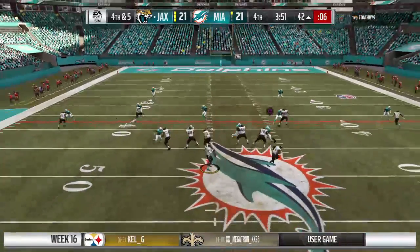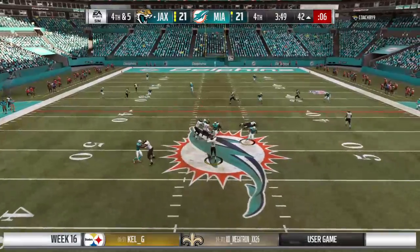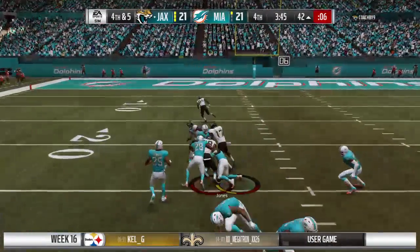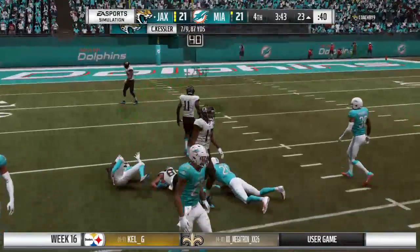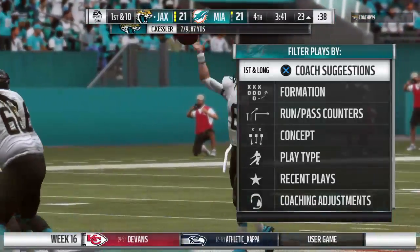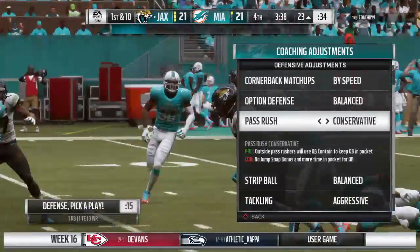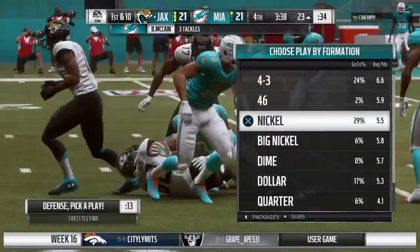They'll go for it. It's Kessler. And he finds Safarian Jenkins. And brought down, but not before they're inside the 25. 4th down, no problem. 19 yards that time, but now it's 1st and 10.